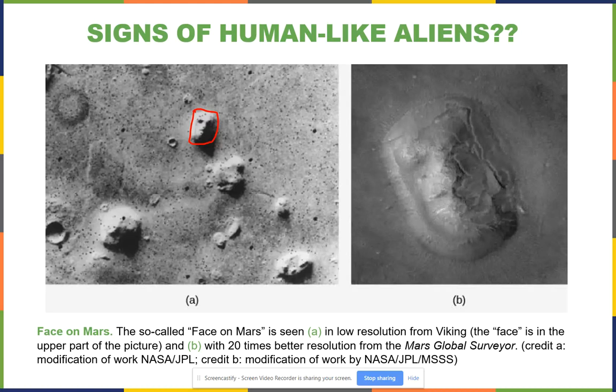So, since I believe in a creator, I have a hard time condemning the people who look at this and say, oh, that's a definite sign that there were aliens. The picture on the right, though, is a high-resolution picture taken by the Mars Global Surveyor of the same feature. And when you look at that, all you see is a random mountain.